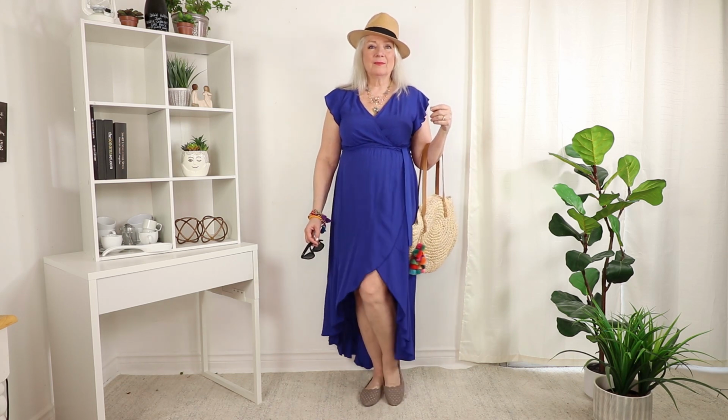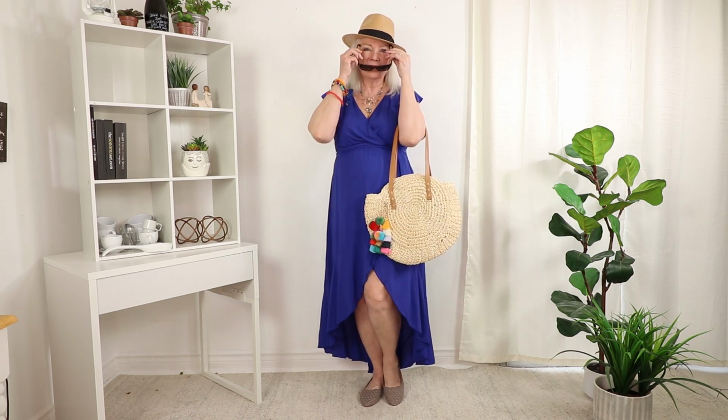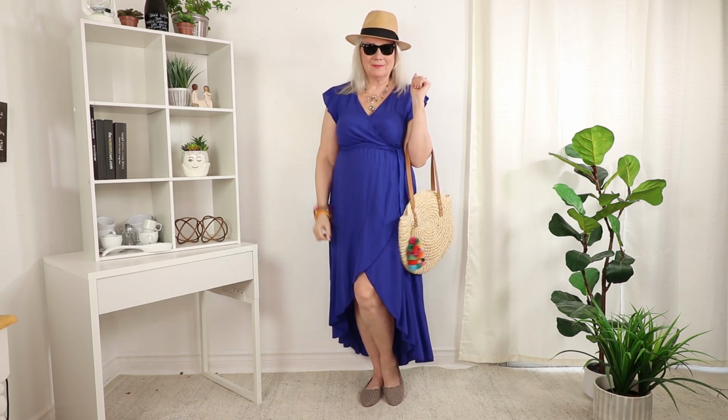I want to be comfy, so I'm wearing my Skechers flats and also a straw hat to keep the sun off. And this beautiful Betsey Johnson necklace and loose bangles add to the look. And so does the fun straw purse and, of course, my sunglasses.